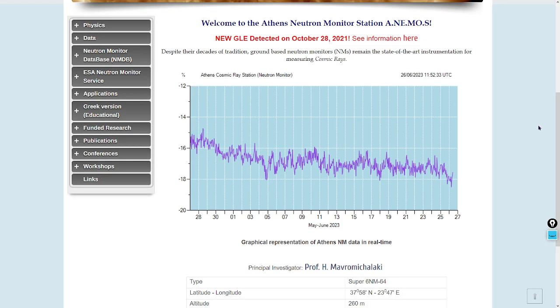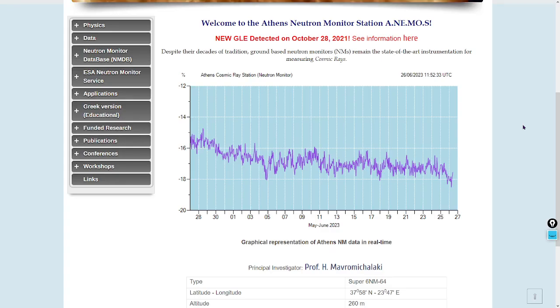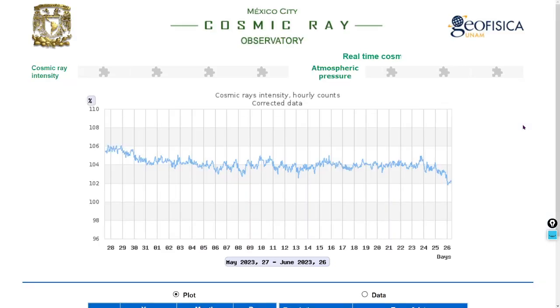And there, a big decrease in neutron detection there at Athens neutron monitor as well. So huge decreases in cosmic ray flux from the first 3 monitors. Mexico City's next. That was a teaser. A large downtick at Mexico City as well. So big decrease in cosmic ray flux over the past 30 days.